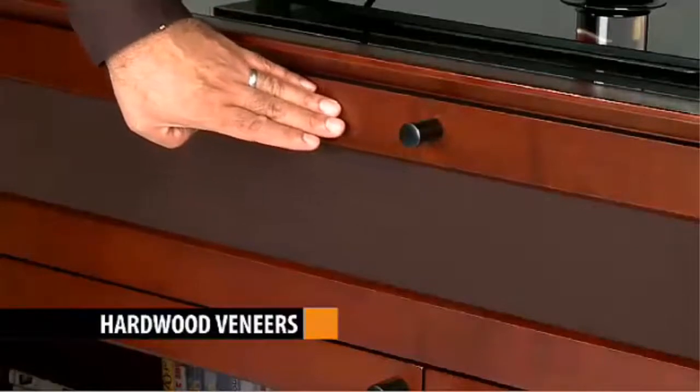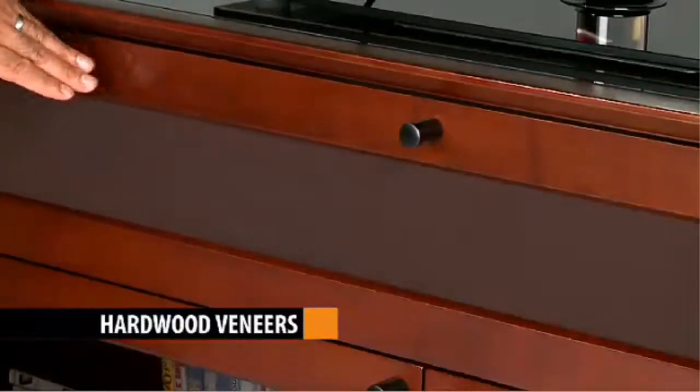Some of the first things that many people notice about BDI cabinets are the beautiful finishes and the high quality materials used. Most of our cabinets feature hardwood veneers. Our veneers are hand selected for beauty and character to show only the most desirable grain patterns and coloration.